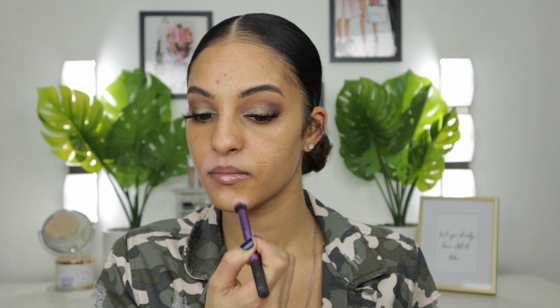So I'm just gonna concentrate this product above my lip, my nose, my eyes, and anywhere else I tend to have dark spots. My skin's not doing the best at the moment, but it's not terrible. So I'm just gonna use this to kind of combat some of the darkness.